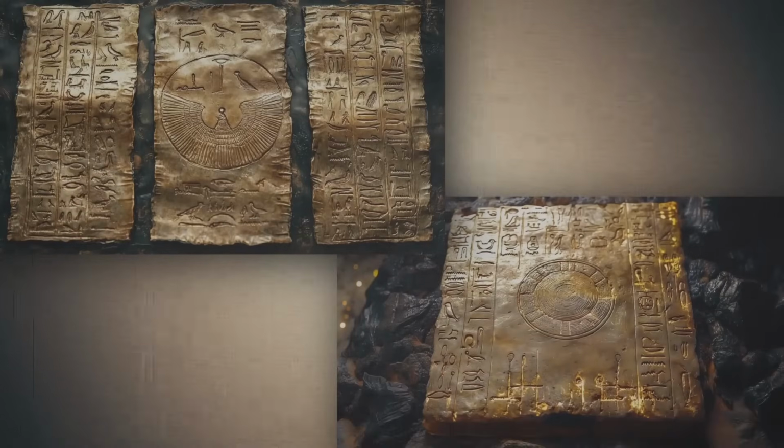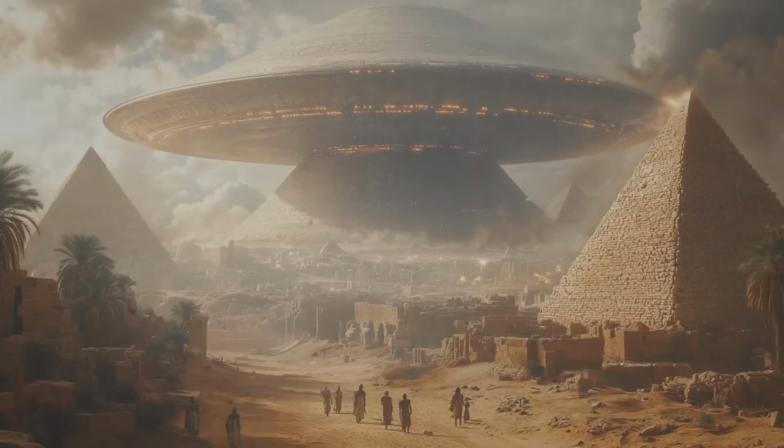Attention was also drawn to the images of unidentified flying objects on the plates, which, according to ufologists, could be a diagram of an alien ship.